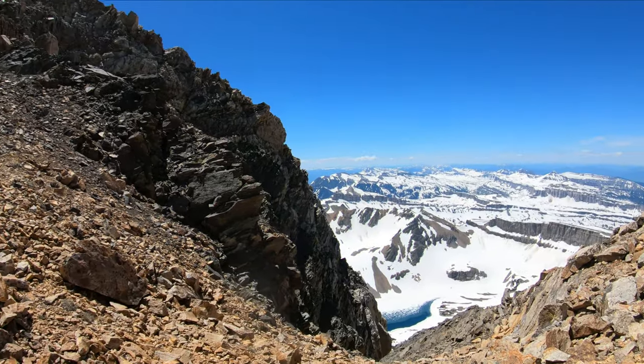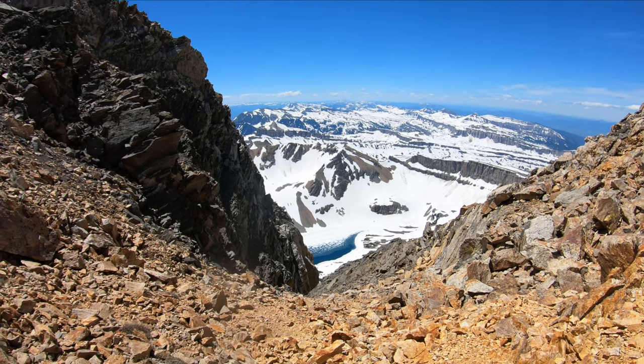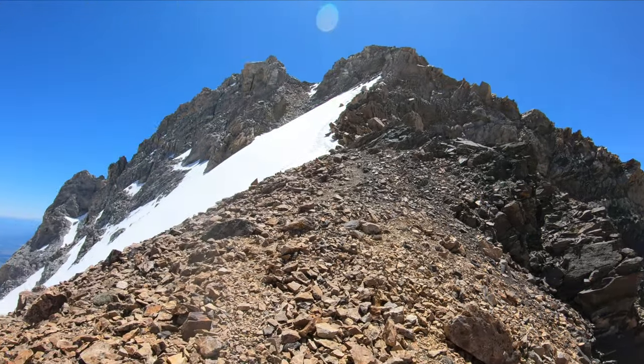Very beautiful. You got this beautiful high alpine lake down there. And we're home stretch. This hike is definitely way less frequented than the Middle Teton. You can just tell by the type of trail that's up here. But it's very straightforward, and so far it's really beautiful. And you get some awesome views behind me here of not only the Middle, but the Grand as well.